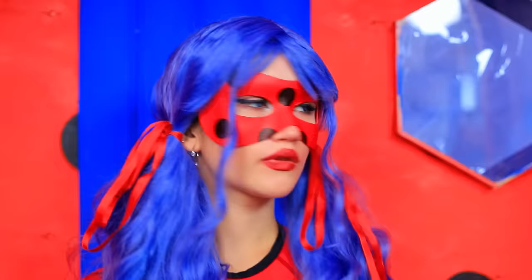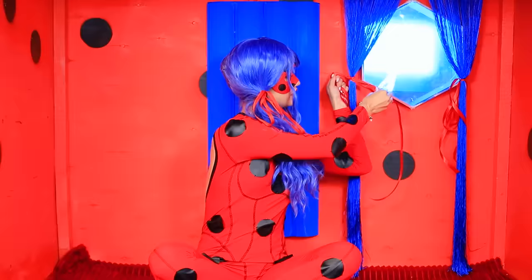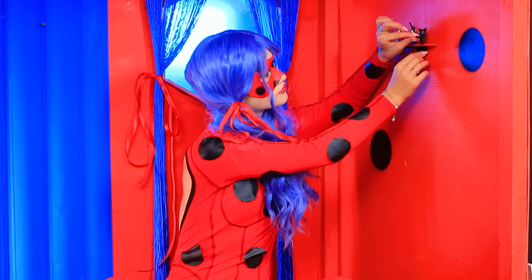Time to decorate! Curtains! But they remind me of something! Hey! Lego bug! I just need red pieces! And a shelf! This is where all my figurines will go! Ladybug, Cat Noir, Adrian, Tiki! The gang's all here! I need a bigger shelf!